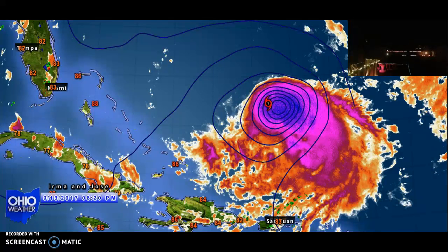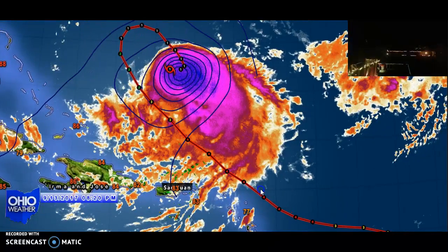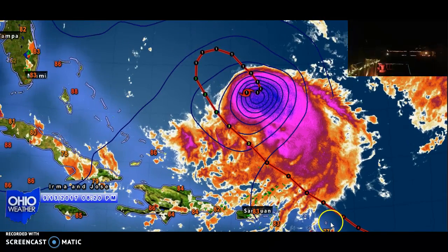Let's take a look at where Jose was. What he has done as far as his track is concerned. Where was he? Where did he start? Where is he now? He started way down yonder and in Never Never Land out in the eastern Atlantic Ocean, moved to the northwest as a Cat 4. These numbers are categories, and where he is right here now, as you can see.